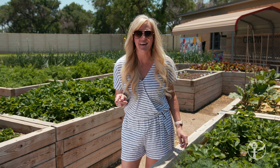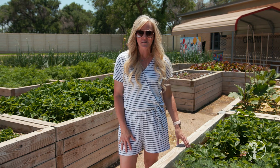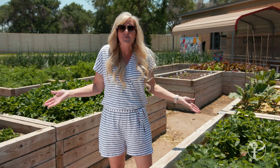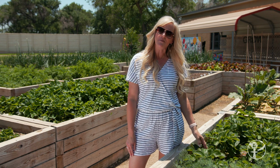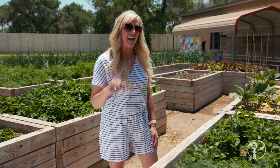And you might be surprised to know that I'm at an elementary school. This is Rogers Elementary School, and each year students and teachers and even people from the community come and plant and take care of this garden. Huh, I wonder how many plants they have planted here. I'm gonna go find a friend to tell us all about it, and I'll see you back here in just a little bit.